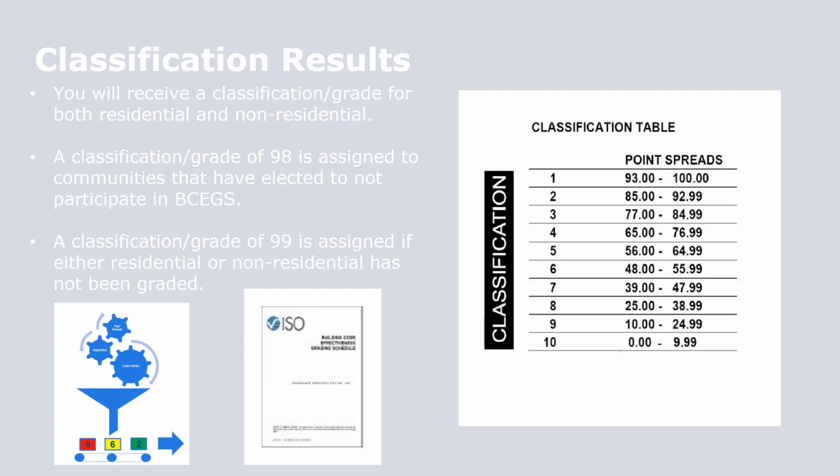When a community elects to participate for either residential or non-residential buildings, but not the other, a grade or classification of 99 is assigned for the category that is not surveyed. This should not be confused with a survey score of 99, which would correspond to a classification of 1. Rather, it's a grade outside the 1 to 10 scale.